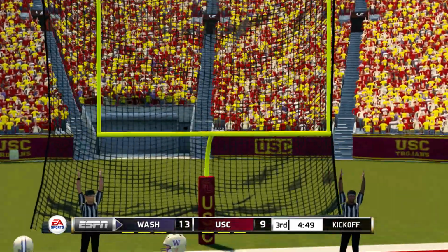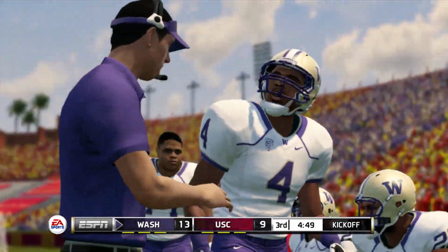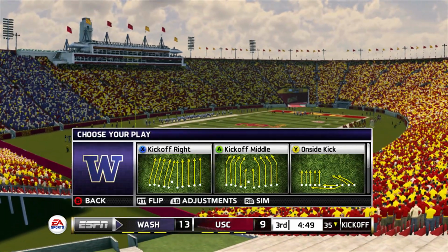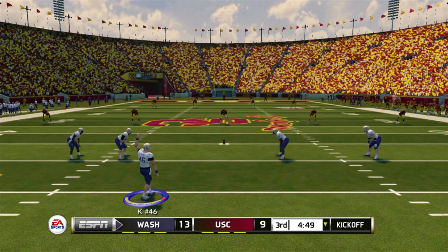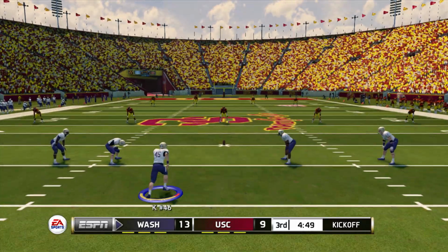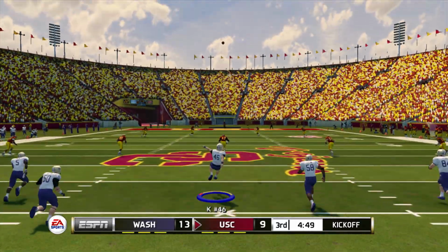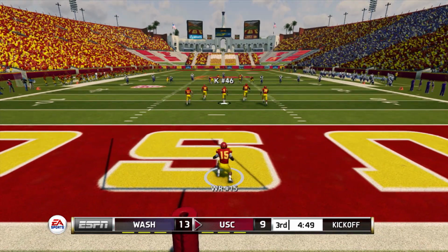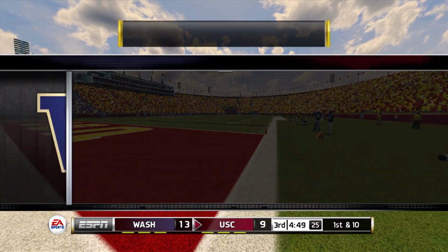Tacks on the extra point. Everyone's all lined up and ready for the kickoff. Sends it sailing downfield. And it goes into the end zone, down for a touchback.